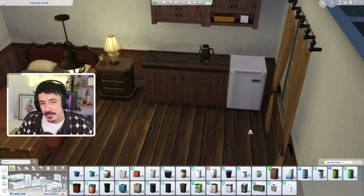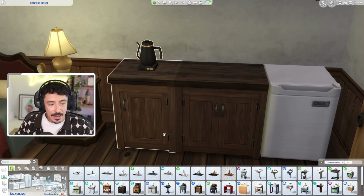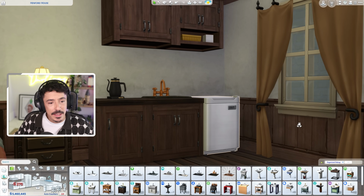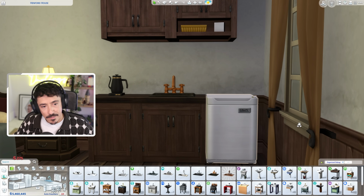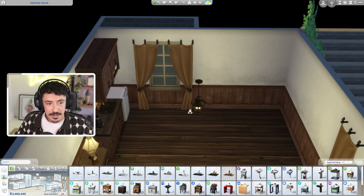Probably need a sink as well. Yeah, I think we're going to have to put a sink in here. So I'm going to put the kettle there and put the sink on this part. So I'm going to go for an old style sink as well. What would you look like in here? Oh, not too shabby. Yeah, we'll do that. Okay, so he's got a little bit going on there, isn't he?